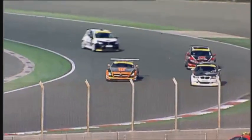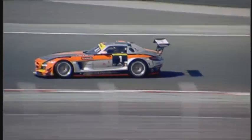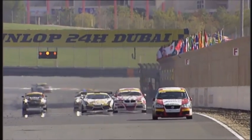O'clock in the morning. The number 1 car is well out in front. Is the win already wrapped up? It's not over yet. Still 3 hours to go. We can get problems as well. So it's a tough race. It's very hard on the car, very hard on the drivers. So yeah, let's cross our fingers.